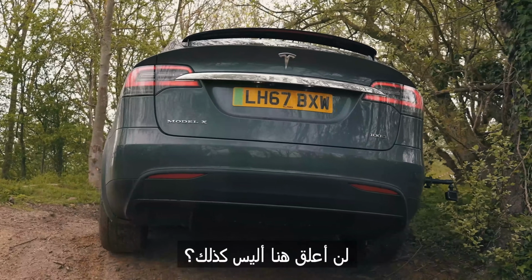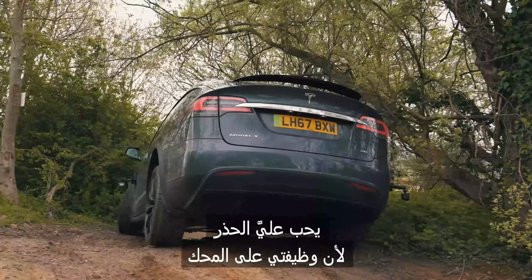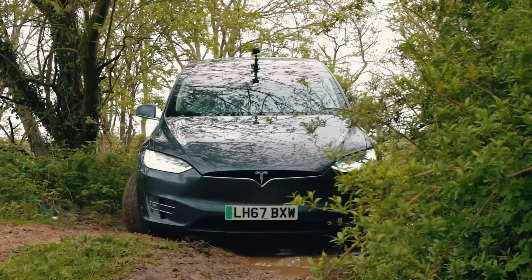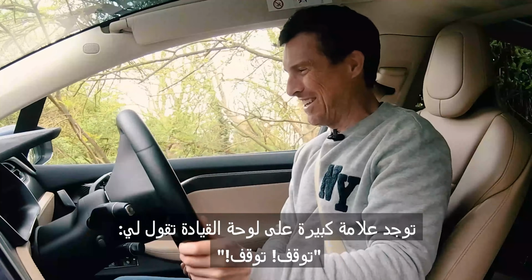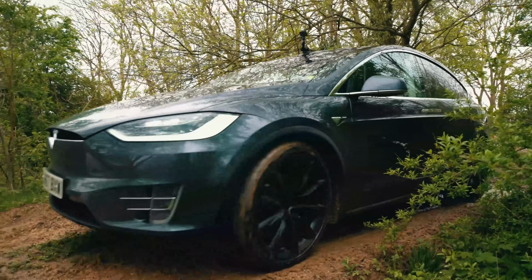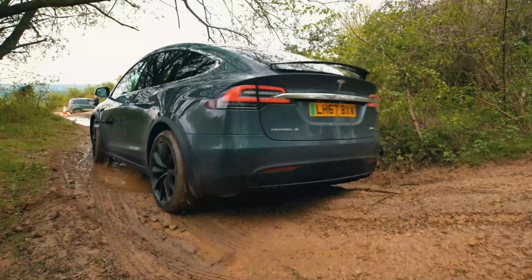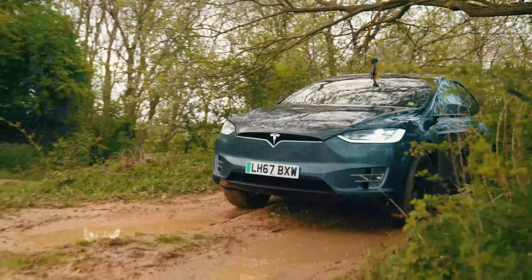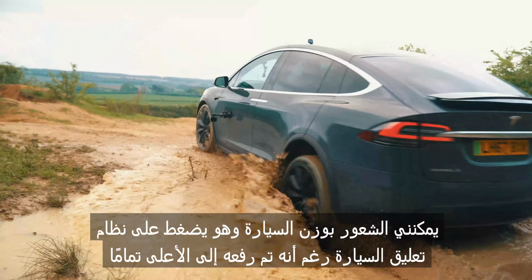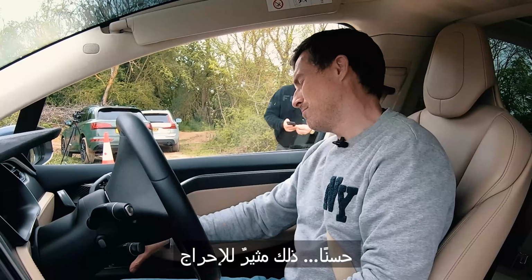Oh, I'm not going to bottom out, am I? I've got to watch this. This is my job on the line. I've lost this already. There's a big sign on the dash just going, stop, stop. I just don't have the confidence to thrash this through here. Oof. I can just feel it bottoming out on its suspension, even though it's raised up to the highest level. Right, that's embarrassing.